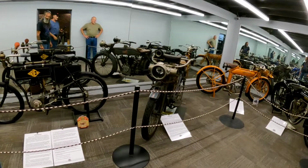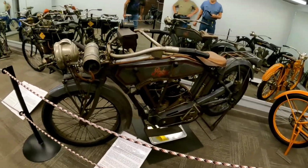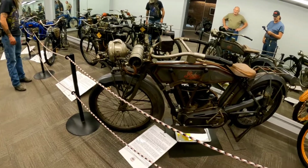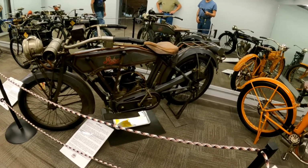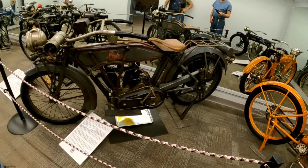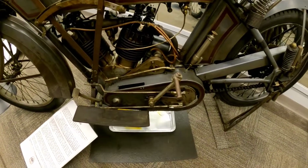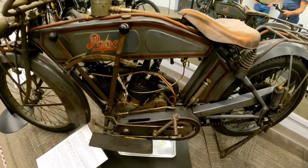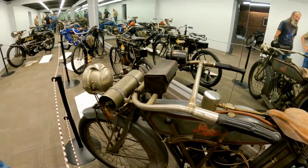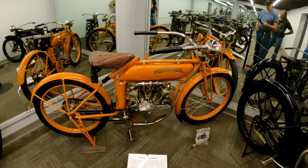This whole Pope here is an extremely long bike, but it's a valuable bike too, and obviously that's why we slid her over here into the vault. Is this one of them like pedal start type things? Yes, these bikes all have pedals on them, and in that era, that's how all these bikes were started. Wow. Yeah, you put them up on a little stand, you crank them, roll them off the stand.